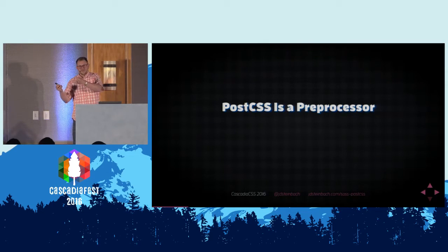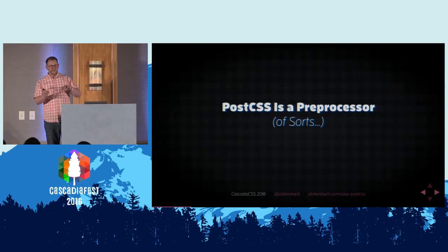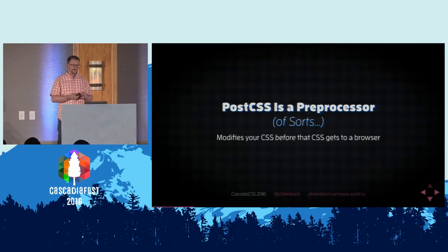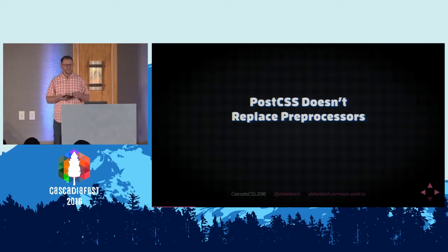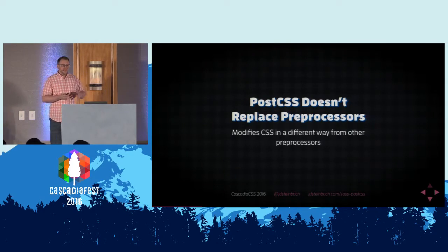It runs on your styles before they ever get into a user's browser. Of sorts. It doesn't do the exact same thing. But it is still pre-processing in that workflow. It modifies your styles before it gets to a browser. But it doesn't replace preprocessors. Some people will use it to do so, and I'm not saying they're bad or they're wrong or in any way denigrating their work. That's a choice you can make, and there are plugins for PostCSS that will mimic all those things if you want them to. But it doesn't do the exact same thing. It doesn't modify CSS in the same way that traditional preprocessors do.